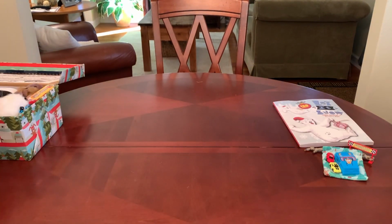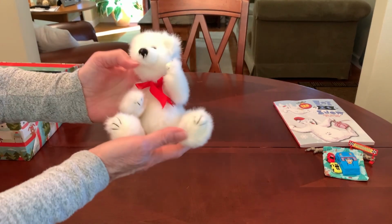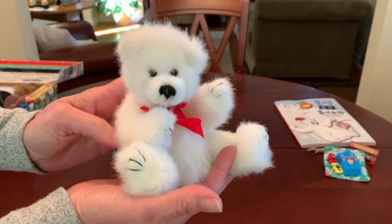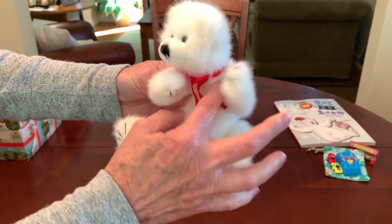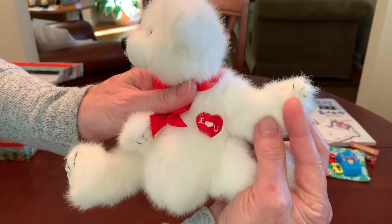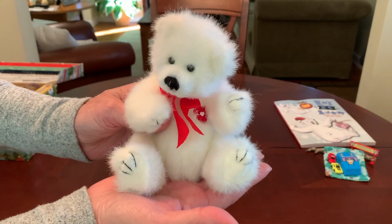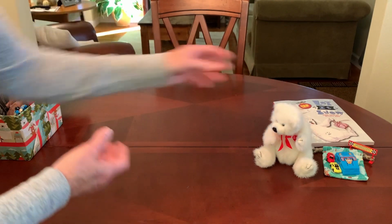I gave this young boy 2 stuffies. This one, which is a cute, furry polar bear whose arms and legs articulate. I Love You is embroidered on her chest. She will represent Nanu, the polar bear from Arctic Tale.